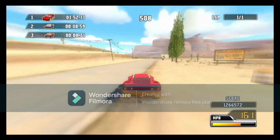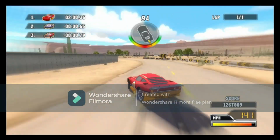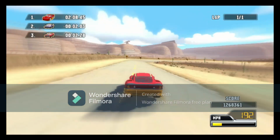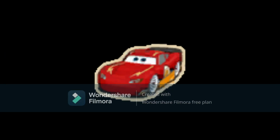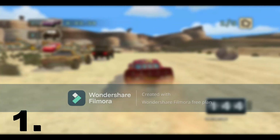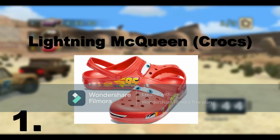You can see that a couple cars passed me, but I was trying to get this video done in a rush, and as you can see, I was able to complete this in 2 minutes and 15 seconds. So if this McQueen is statistically the best Lightning McQueen to be in a Cars game, what could possibly take number 1? Well, you'll find out soon. Number 1, Lightning McQueen. Come on guys, you should have really seen this coming.